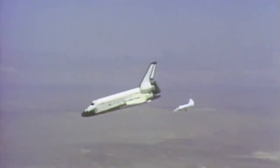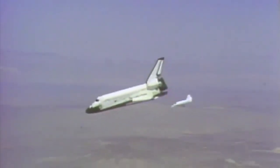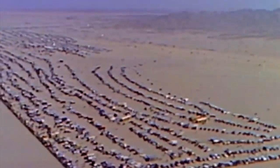We flew down over the San Joaquin Valley. We do a big turnaround to land on the lake bed for that first flight. And I remember when John went into a bank, a big left bank, I looked down at the lake bed, and there's thousands of people out there. I said, John, look at all those folks, who had come out to see us land.